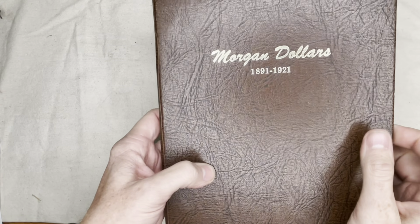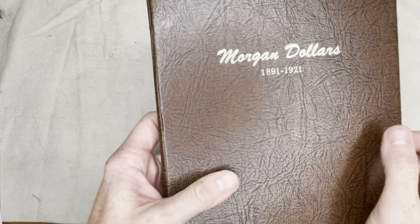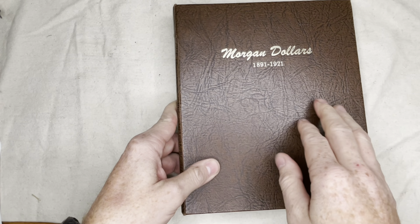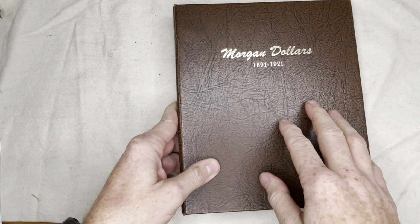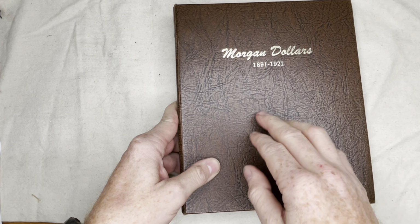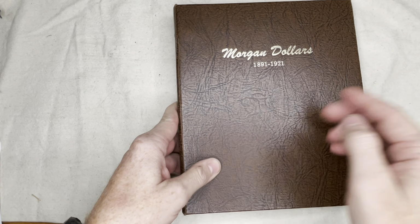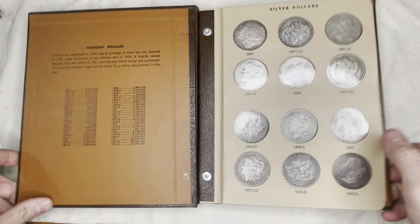So as y'all know, the Morgans were made from 1878 through 1921, and there was a gap from 1904 through 1920, and then they did the 1921s, and they quit at 1904. So that was the gap, and we'll check these out.